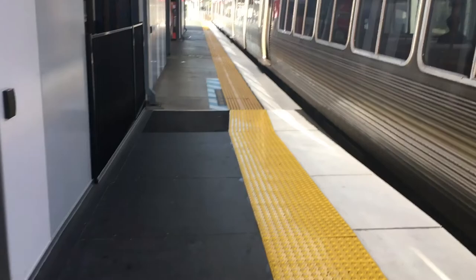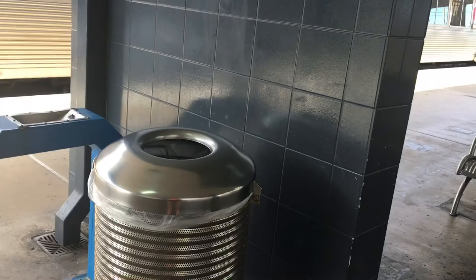Ah, the EMUs are departing. It's going into the siding. EMU 48 and 35 now departing, or going into the siding. Maximum speed, I want to say 15.